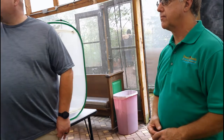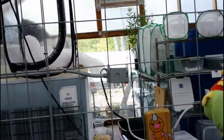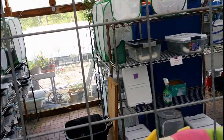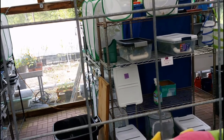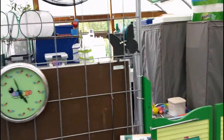So over here behind us, is this the behind the scenes that you were talking about? Yes, so on the other side of this little open wall is where we rear the majority of the caterpillars. Each one of those plastic totes, we use those little mesh pop-ups. It's kind of like a laundry bag that has all the sides enclosed. We rear them in there until they form their chrysalis, and then we bring them over to the butterfly house.